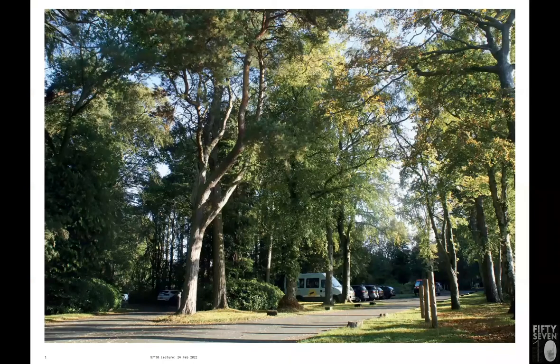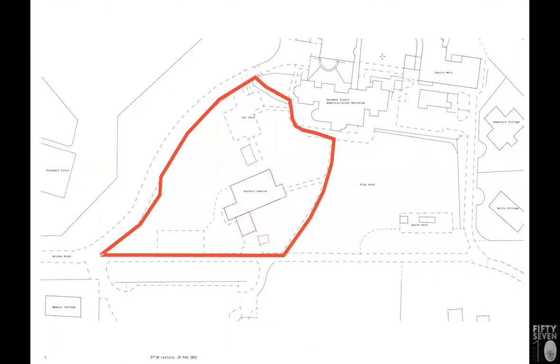So this is the site of the project as we are delivering it. It's a heavily wooded site within the grounds of the original building, by Lorimer. There's a Lorimer school building there, and there's also a Richard Murphy building on the site. So the existing buildings are the one at the top, and then Richard Murphy has a building at the back of that. This is their existing outdoor centre, with the red line boundary for planning.